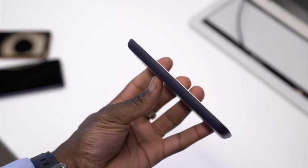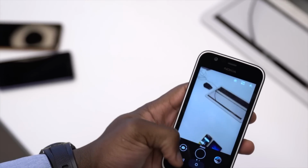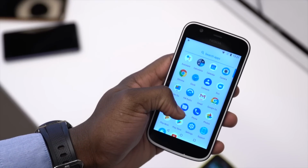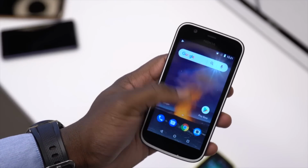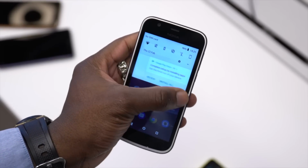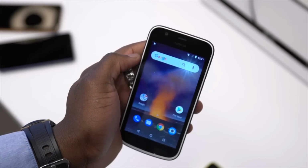The beauty of Nokia smartphones is the pure Android experience. It's secure, it's pure, like I said already. It runs Android Oreo, the Go edition. It gives you full access to Google Play Store and all the core smartphone apps that you'd expect. On this platform, you also get a new range of optimized apps that are designed to run faster and consume less data on the go.